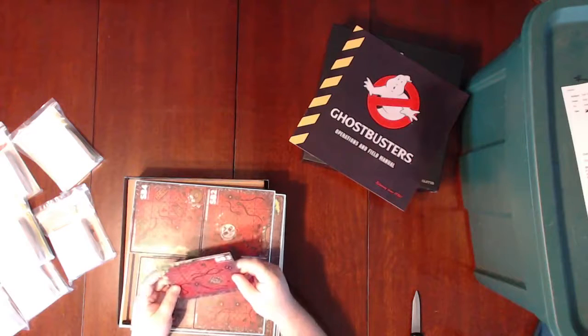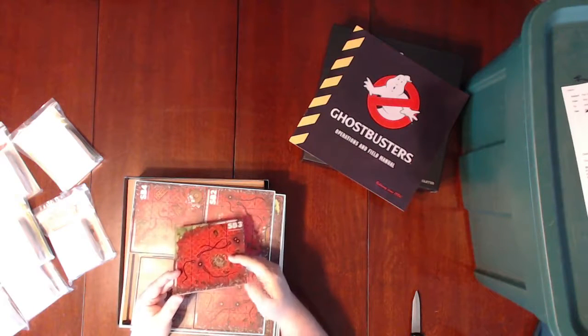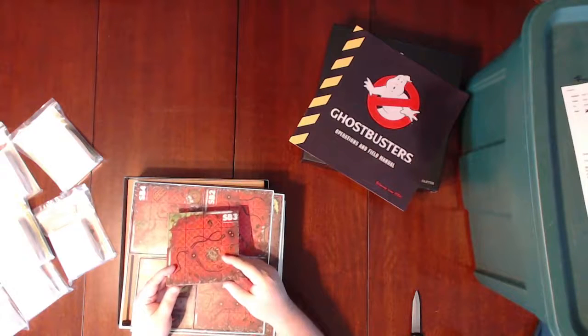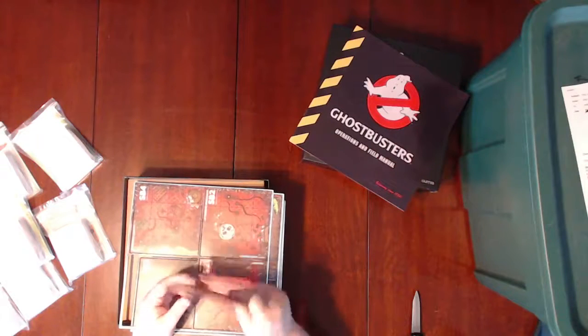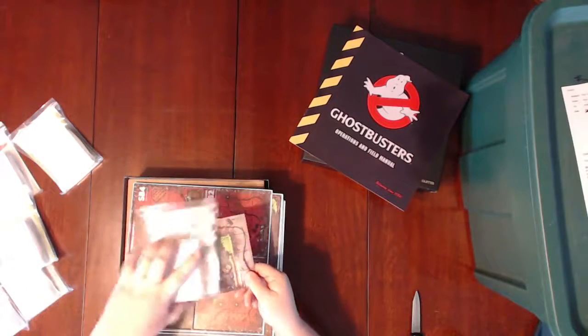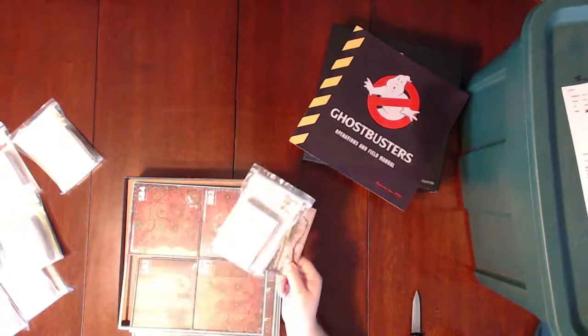They're not the nicest tiles I've seen in a board game. You know, they're not Fantasy Flight game quality, which is unfortunate. But they're not bad. They're pretty solid. You could put something with some weight on there, and it's not bending at all.